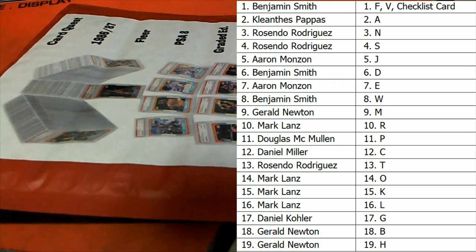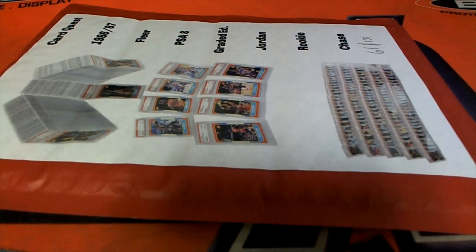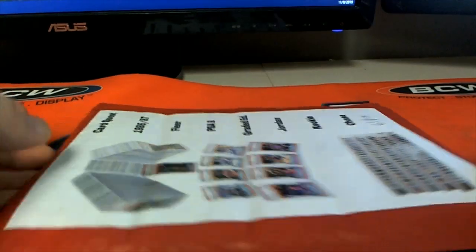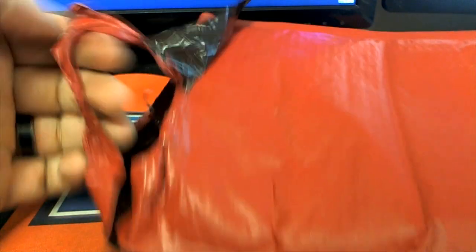All right, good luck, everybody. Here we go. Let's see what we get. Every card we know is a PSA 8. Ticket in here. All right. We know about half of these have tickets, so.